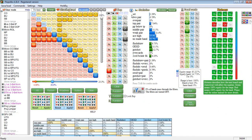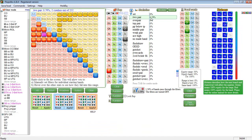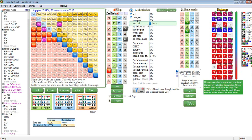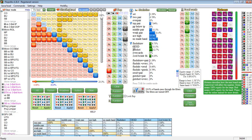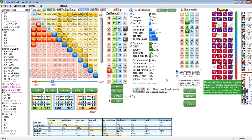So obviously his sets, I'm not going to automatically say that he's going to raise these here. I don't know how aggressive he is. So we'll just put these in his calling range. His top pairs here. Let's take some draws. His open-enders, even though a lot of these here he might be raising. That's 29%.